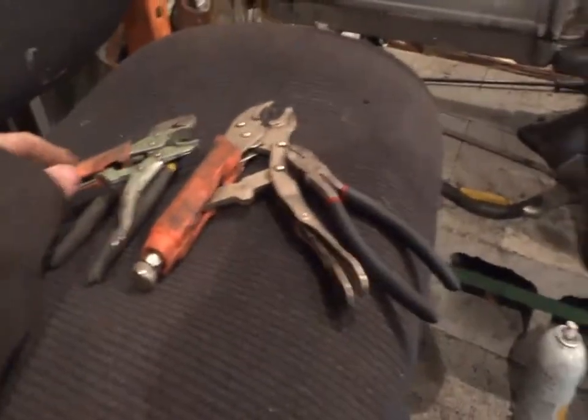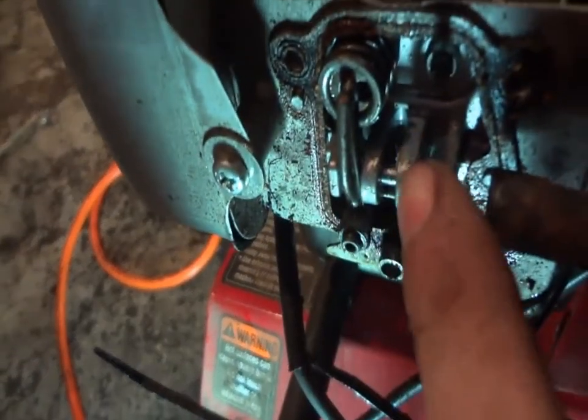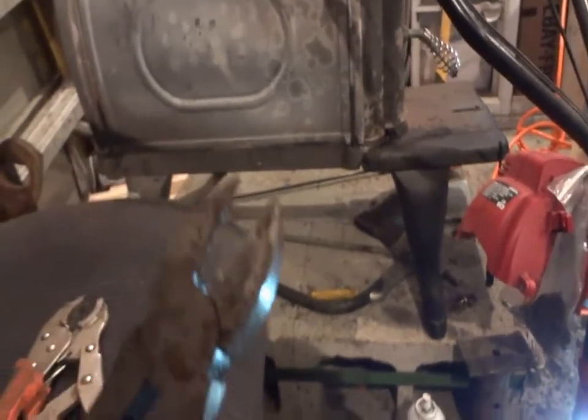Alright, well, I tried a few sons of bitches now, and that fucker just will not come out. It's in there. So, I tried the vice grip, didn't work, channel lock didn't work, and then a pair of little cutters, thinking I could just grip the end of it with the nice little blades there. Didn't work, so I think I'm just going to screw it.